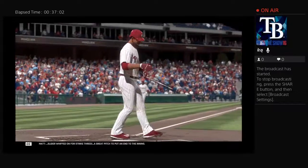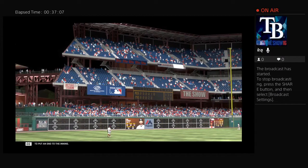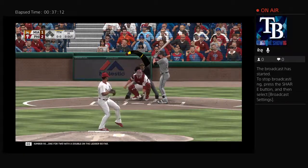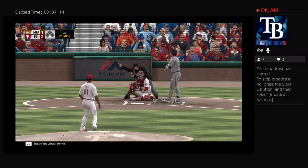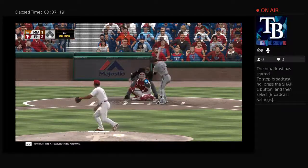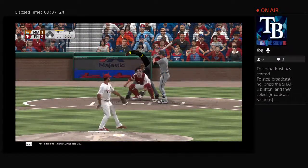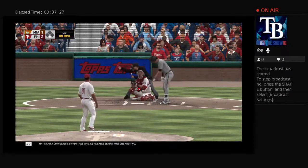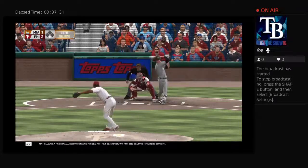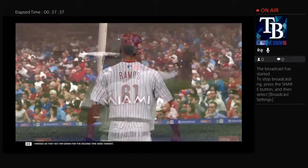Slider whiffed on for strike 3. A great pitch to put an end. Digging in and looking for more. Number 55. 1 for 2 with a double on the ledger so far. Drops in a strike to start the at-bat. 0-1. Awfully close with the slider there, but it's 1-1. He's set. Here comes the 1-1. And a curveball's by him that time as he falls behind, now 1-2. And a fastball swung on and missed as they set him down for the second time here tonight.